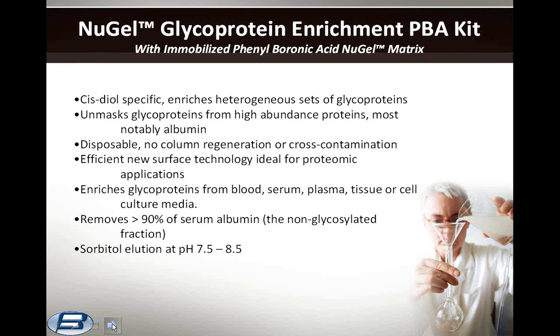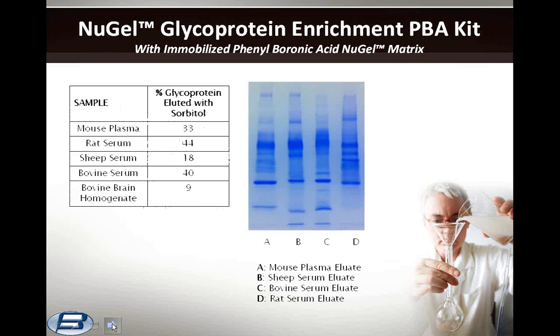Unlike lectins, which bind to specific saccharide residues, the PBA ligand is a well-established ligand for binding to the 1,2-cis-diol groups of biomolecules, and as such, enriches for heterogeneous sets of glycoproteins containing both N-linked and O-linked oligosaccharides. Different heterogeneous sets of glycoproteins can be isolated in both the overall protein content, as in the table on the left, and in specific protein content, as can be observed from the SDS-PAGE patterns from different tissue samples.